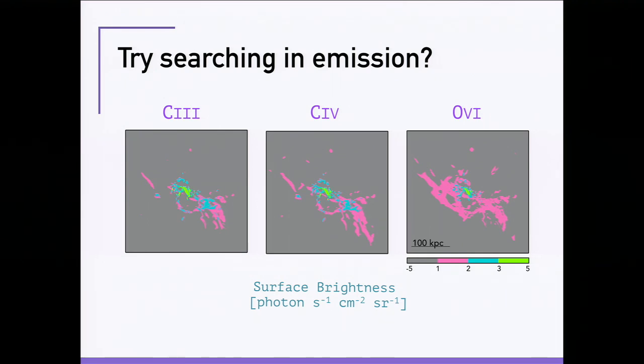Unfortunately, you'll notice that all of the green points are within the disk of the galaxy for the most part, which we already know is there, so that's fine, but not particularly exciting. What's better is that these blue points are things that we'll probably detect. That's what we're designing the instrument to be able to see. And particularly for some of these ions tracing colder gas, they extend out quite far.